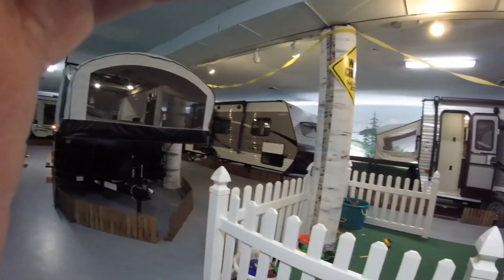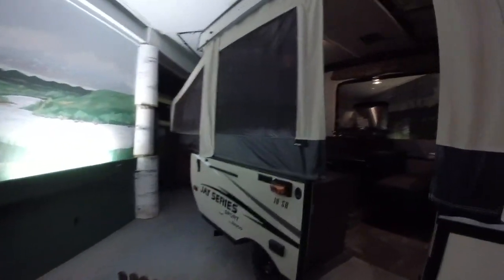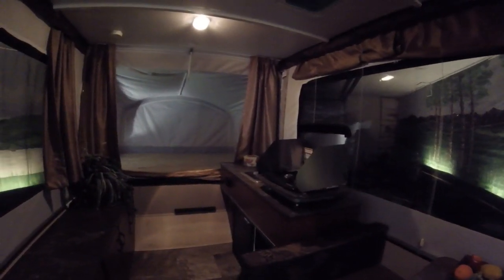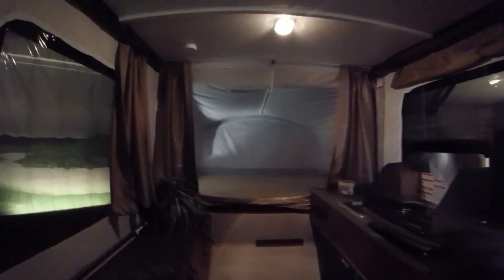Alright, let's head around the other way. And then you have just a pop-up, which I'm really not interested in. There's no bathroom in here. It might be one of these things that pull out and you sit on, but that's about it.